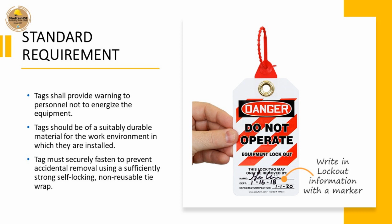Tags should be of a suitably durable material for the work environment in which they are installed. Tags must be securely fastened to prevent accidental removal using a sufficiently strong self-locking, non-reusable tie wrap.